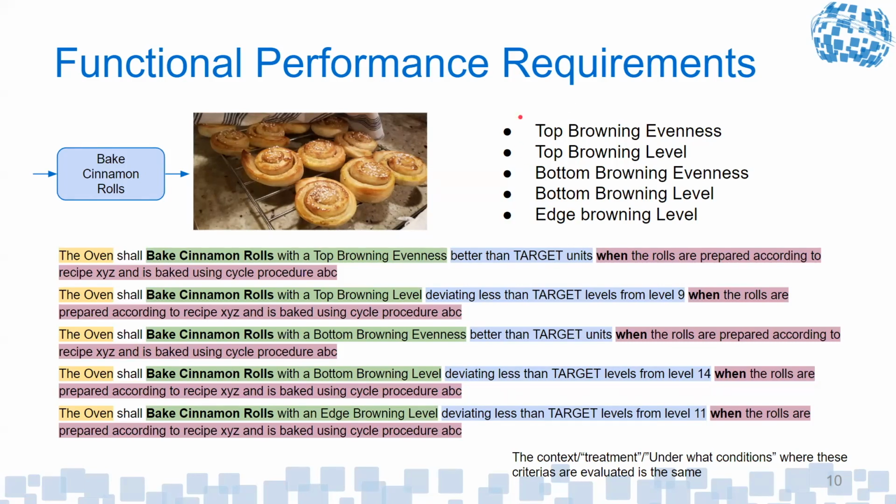What is worth noting here is also that this is what I refer to as a treatment, where you bake the cinnamon rolls. So you do one treatment of the thing that you're actually evaluating here. So it's not different treatments. How can we go about trying to simplify this and make it a little bit more understandable?